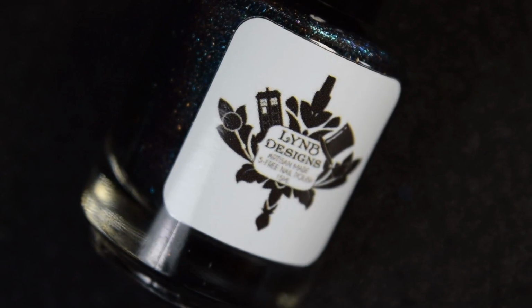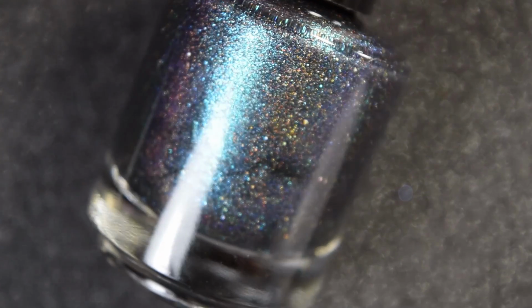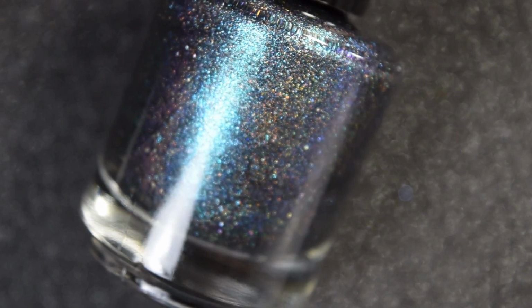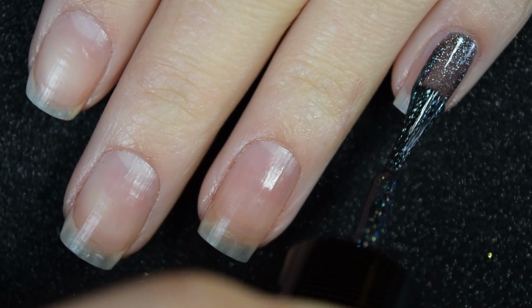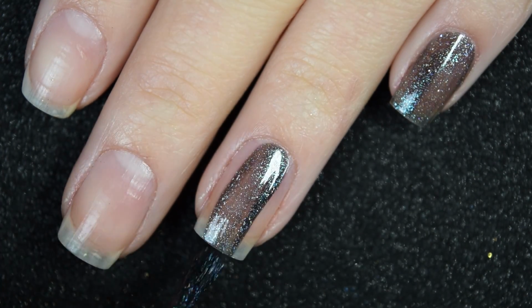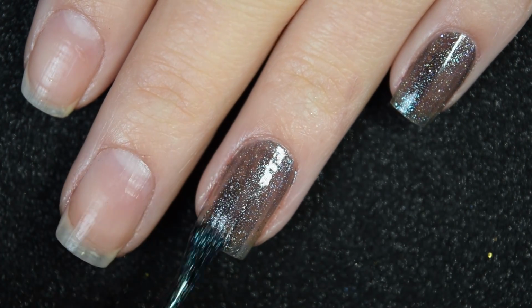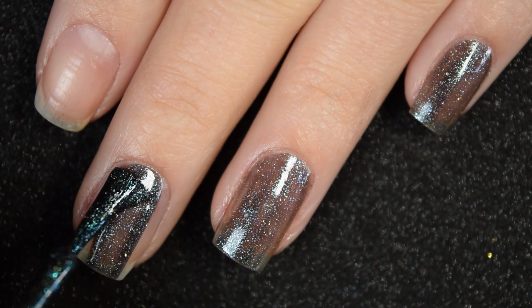Up next we have Nyctophilia, and this is described as a deep inky navy linear hollow base with blue to green to purple shifting shimmer. Here is our first coat of Nyctophilia, and this covers pretty well here on this first coat, just a little bit on the sheer side, so I am going to go in for a 2nd coat, but overall this one has covered the best so far.